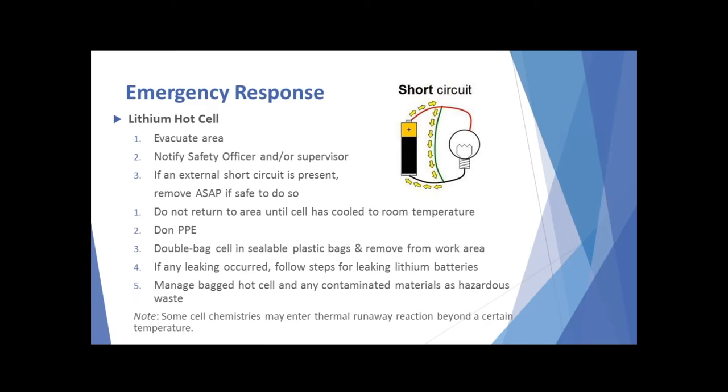And then put on your protective equipment, gloves and glasses, and double bag the cell in sealable plastic bags and remove it from your work area. Again, if any leaking occurred, you can follow the steps for the leaking lithium batteries that we just covered, and manage the bagged hot cell and any contaminated materials as hazardous waste.